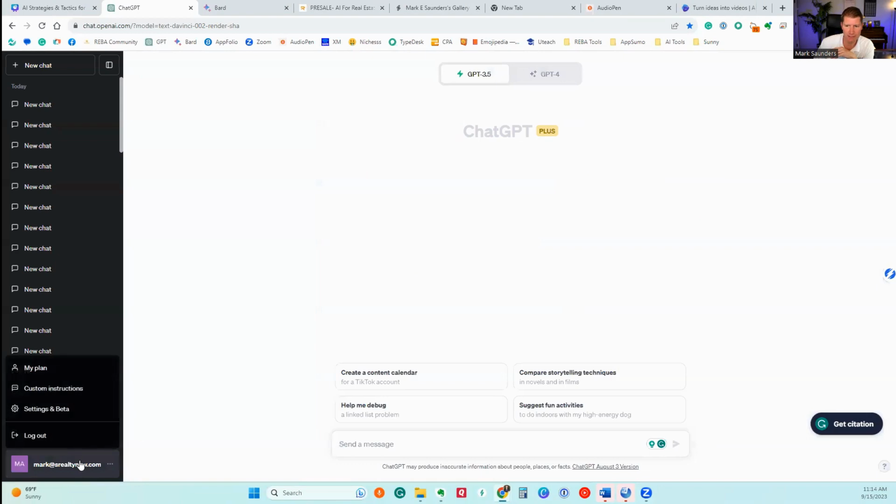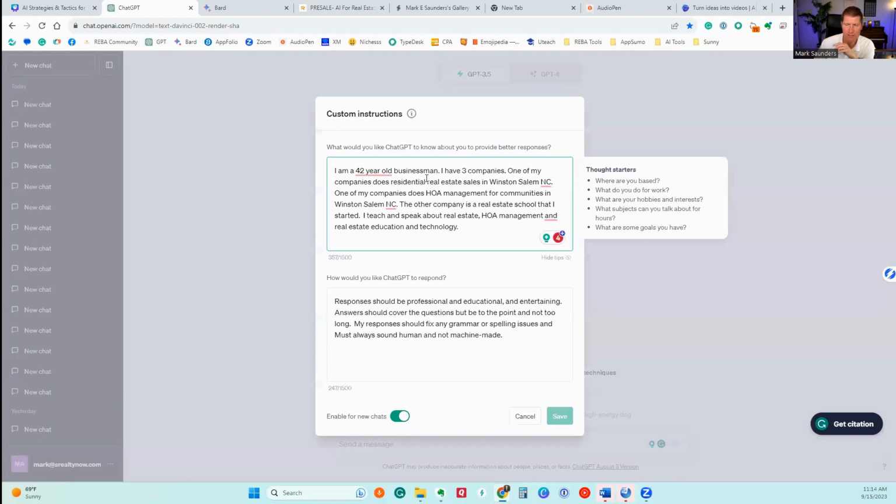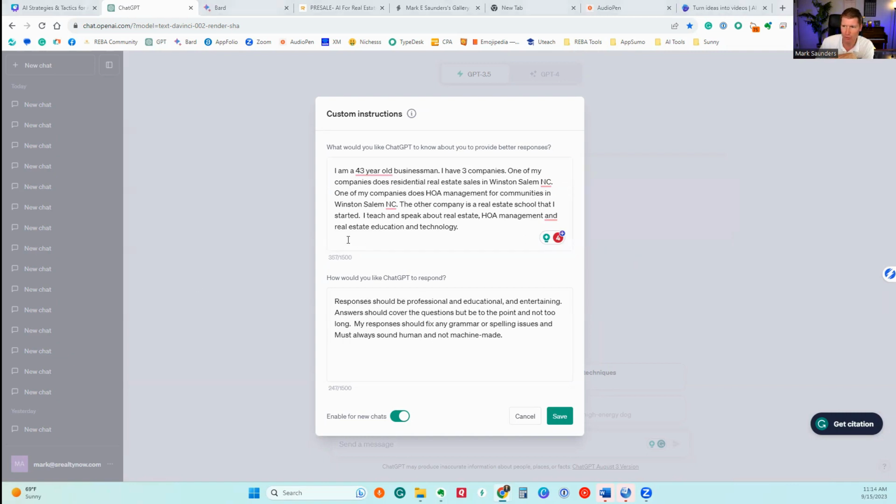This is pretty neat. So if you go into settings, might not be there on the free version, but what you can do is you can tell ChatGPT a little bit about you. So for example, I'll put, I'm a 42-year-old. Oh, I just had a birthday. Let me fix that. All right. Now we're fixed. I'm a 43-year-old businessman. I have 3 companies. One of my companies does residential sales. One of my companies, HOA management, and the other one is a real estate school. Okay. And so how would you like it to respond?